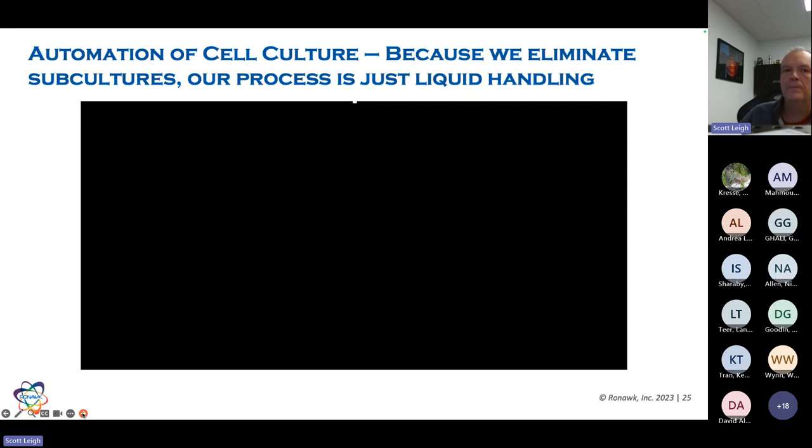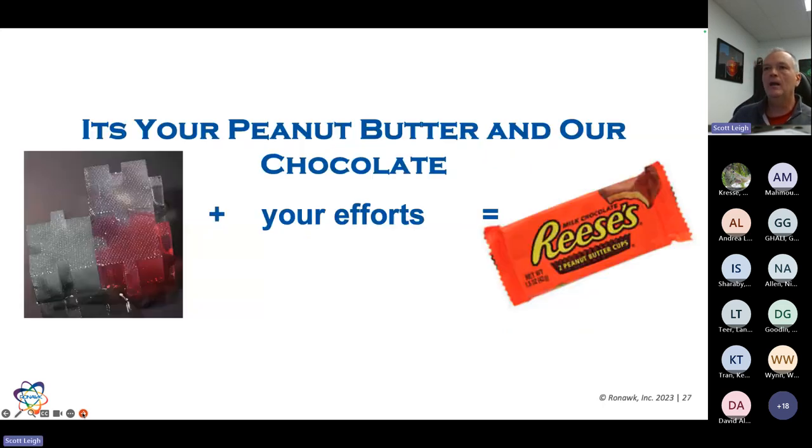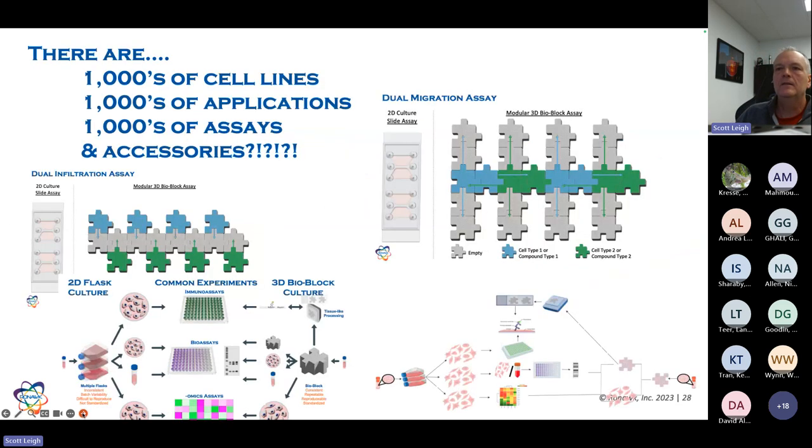So what parallel studies can you do in the block? Well, this is again where you become, if you're more engineer and you want to build the tools that go around us, that's one thing. But again, we're the peanut butter, you're the chocolate. Let's make a Reese's peanut butter cup together. How does that work? This is an example of some of the different assays that can be done, but virtually it is every assay. There's thousands of cell lines, thousands of applications.